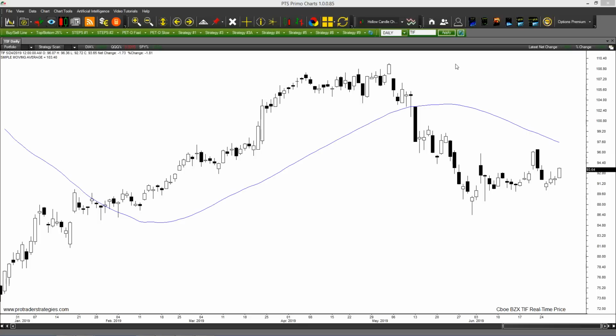Tiffany is a great stock. It's had a nice run up, and then it's kind of fallen out of bed here. All right, how could this tool have helped us? Well, let's say we were lucky enough to buy Tiffany somewhere around here. And as it was going up, how could the tool have helped us? Well, this is how simple it is.